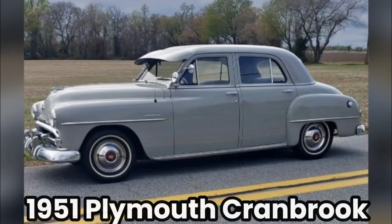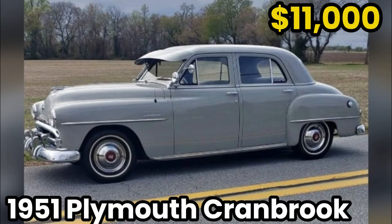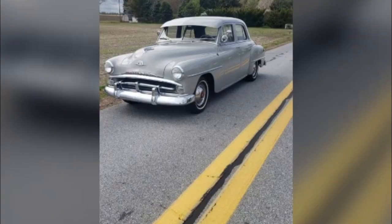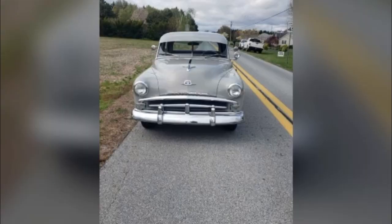Number 5. The 1951 Plymouth Cranbrook, priced at $11,000, located in Georgetown, Delaware. Up next, we have a true post-war classic, a 1951 Plymouth Cranbrook. This car has just 60,000 miles on it, and comes equipped with a manual transmission, paired to the legendary flathead inline-6 engine that Plymouth was so well known for in this era.